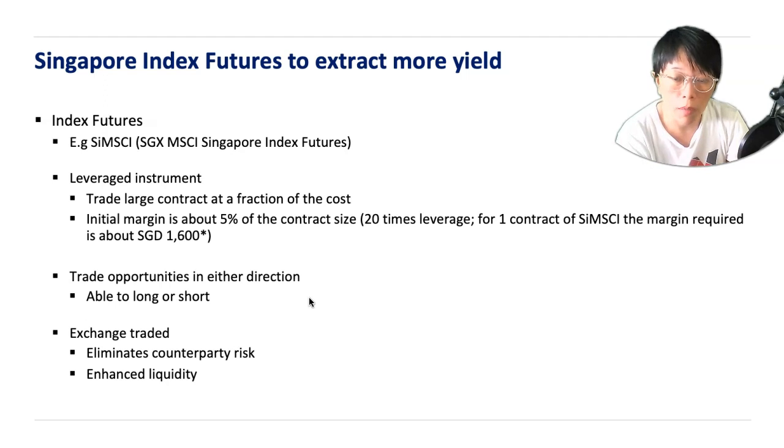So what's margin? Margin is a deposit that is required for you to park with the futures broker in order for you to get started. Take note that when you are trading in the futures contract, there are two types of margin. One is the initial margin, which is the initial amount of deposit required for you to start a trade. The second type of margin would be the overnight maintenance margin.